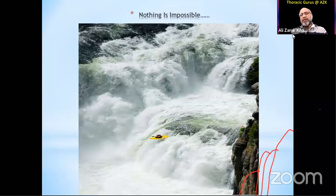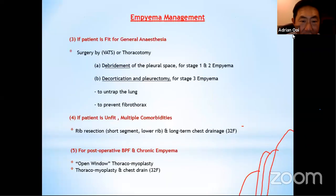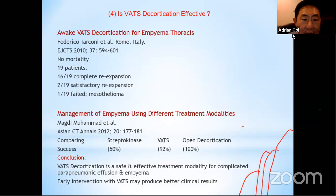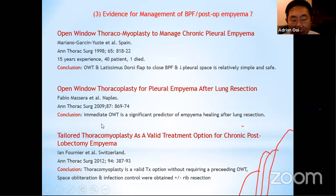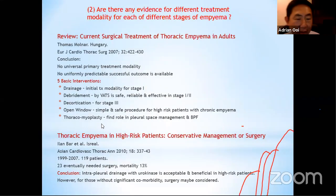Okay, thank you very much. I think the questions come back to this slide. We'll answer that, right? Okay, so for a high-risk patient, intraoperative drainage, and you do the minimum. You drain and control the sepsis, and you do whatever it is later on. Or do an open window, simple, the same procedure for a high-risk patient. Or at a later stage when everything is clean, as Amir said, drain the pus, control the sepsis, come back and deal with the rest later on. Don't do everything at once.